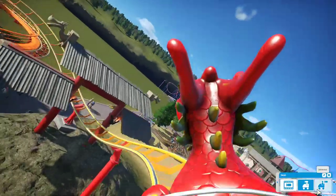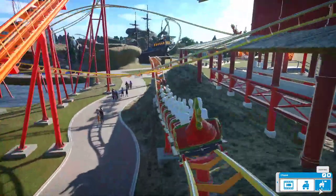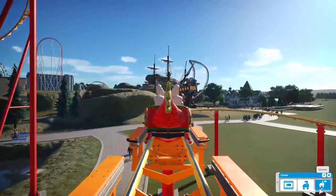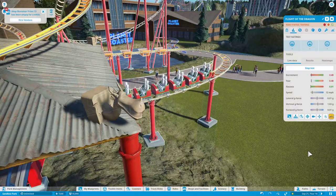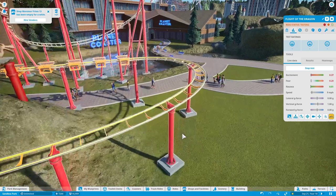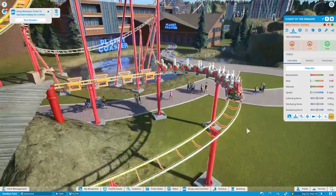So this is a pretty cool little roller coaster. Kids will get a kick out of this. Alright, perfect. So what I want to do here is at the end, we'll try to make it look like the dragon's going back in the cave. As you guys see, it's a dragon on the front.